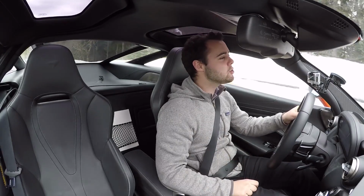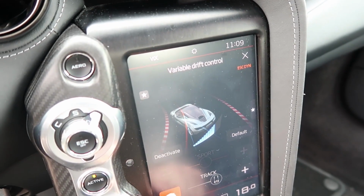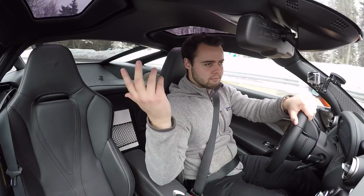And at the bottom of the screen, we can actually toggle through the slip angle, and it shows you the difference in degrees in an actual image on the screen. So if we click the minus, the slip angle is reduced, and it shows you an image of that on the display. If we click plus for a massive slide, there we go.